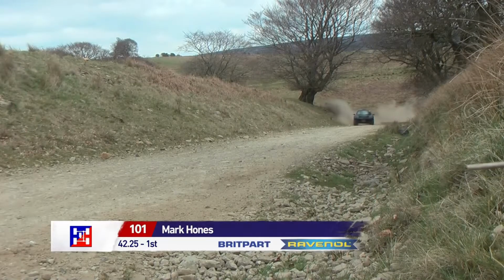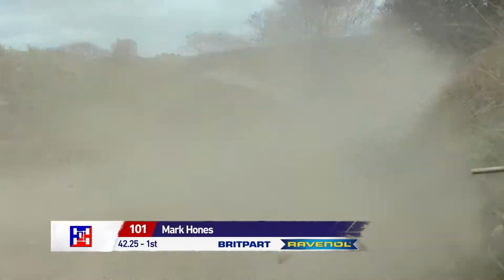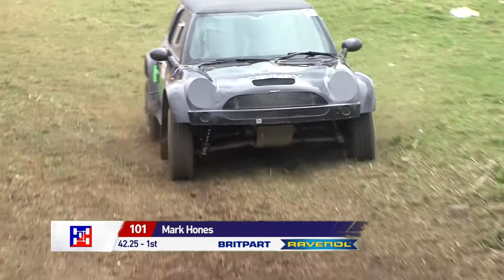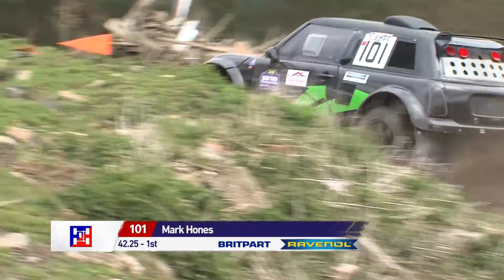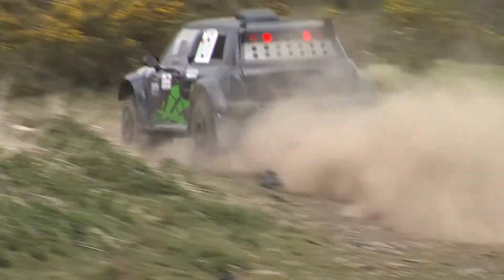Final run underway now then for event leader Mark Hones, who may enjoy over a minute's advantage over his nearest rivals. That is not stopping him from throwing this car around with wild abandon. He's been so spectacular all day long, and the high-revving BMW engine Mini is proving a real hit to the spectators out on the course.